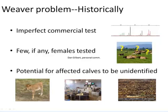One of the other problems is that historically few, if any, females are tested. The males were tested, especially the males that would be used for artificial insemination. But because very few females were tested, the causal mutation could still hide out in the herds. And the other problem is we had the potential for unaffected calves to not be identified.